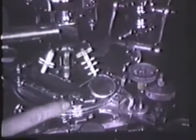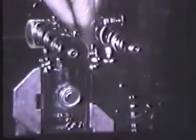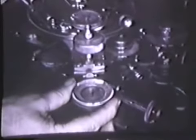Rife researched all of the bacteria, including Streptococcus, Staphylococcus, Streptothrix, leprosy, tuberculosis, gonorrhea, Streptothrix, and many other diseases.